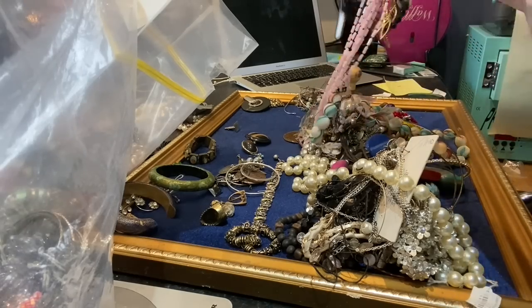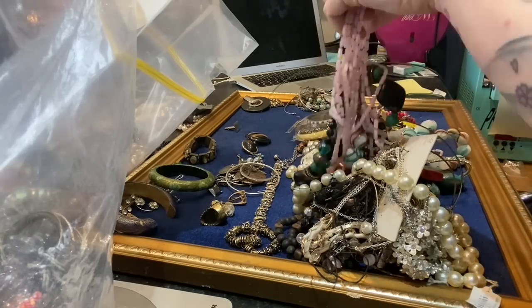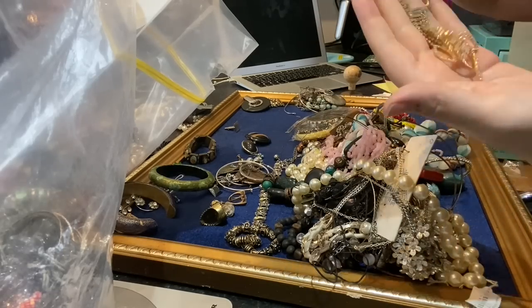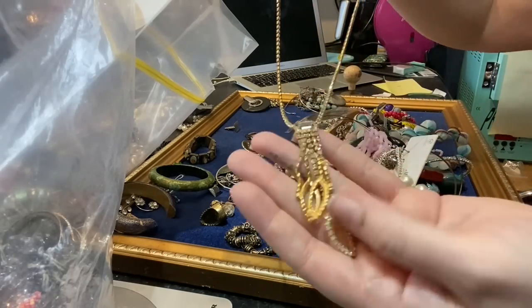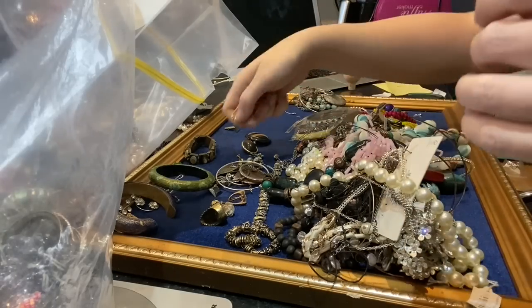Little vintage sparkly necklace coming out here, hopefully. Some pretty rhinestones. That's quite nice. I'll probably sell that one. I quite like that.